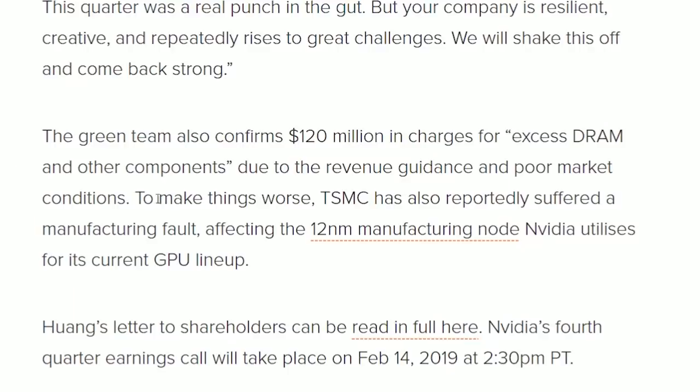Anyways, then he also confirmed that $120 million in charges were there for excess DRAM and other components, which could heavily explain why they've been shoving GDDR5X on 1060s and 1070s, trying to sell those off because they just have extra RAM. Who would have thunk? I knew this was gonna be a bad episode with bad words out of my mouth.